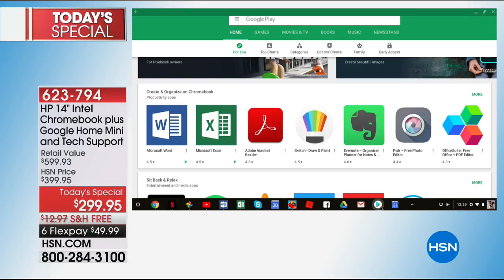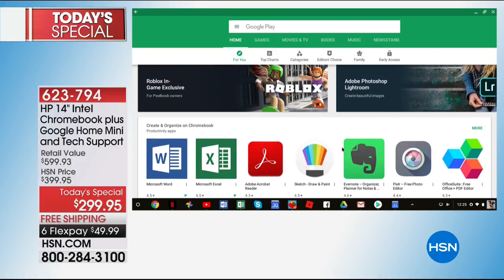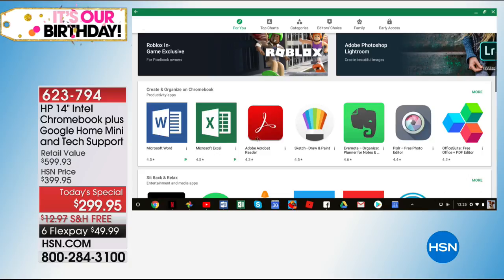Now, to Brett's point, talking about all the different apps, this is the Google Play Store. I have at least 8 programs open at one time. If you wanted to download Microsoft Word, there it is. If you want to download Microsoft Excel, there it is. Google Docs and Google Sheets, which are Google's answers to those, are free and totally compatible with those as well.